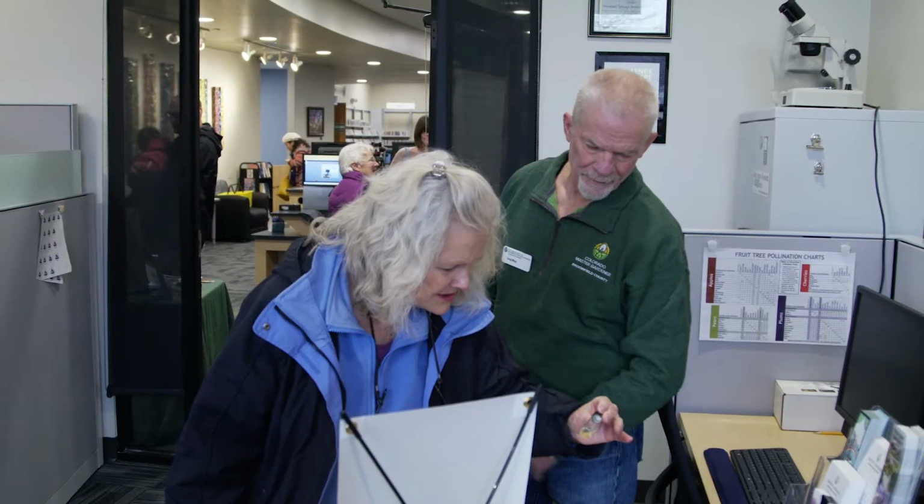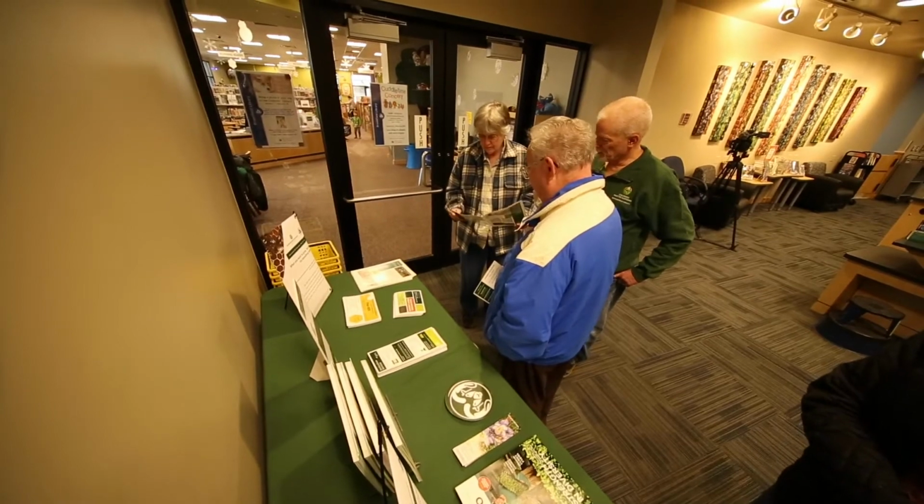We have a big Ask a Master Gardener and kind of horticulture help station here. That's one of our main daily services to the public. Our function is education, so we offer the people of Broomfield a chance to come in, bring in actually a plant that they might not know what it is, ask questions on how to better grow their crops, how to grow trees.